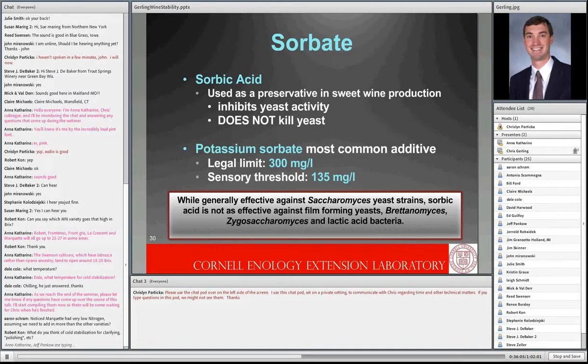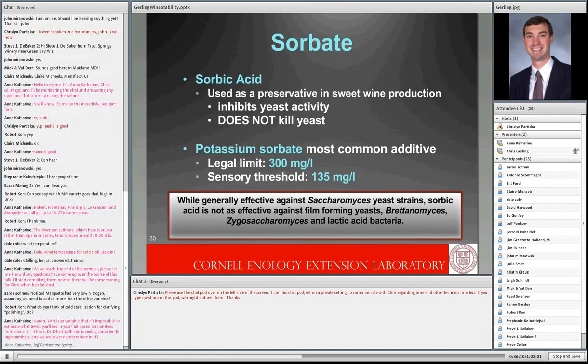Adding less so that people won't go below this sensory threshold is not a winning strategy, because the reason you're adding it is that you're trying to inhibit the yeast, and you want to add enough to do the job. So adding less is shooting yourself in the foot, because now you're adding something that you don't need to add and it's not even doing its job. We'll talk about that a little more.